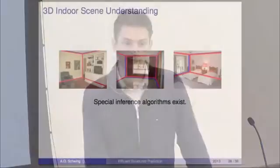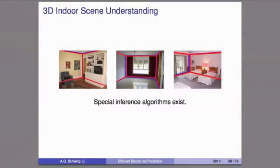So with those curves, I also want to conclude the second part of my talk, where I wanted to show that certain approximations can help to train also if information is not fully provided. And in the third part, I want to give you some more details on this estimation in physically plausible configurations, meaning: are there specific inference algorithms, or how are we capable of designing specific inference algorithms for certain problems? So again, the problem is the 3D indoor scene understanding task I've been looking at.